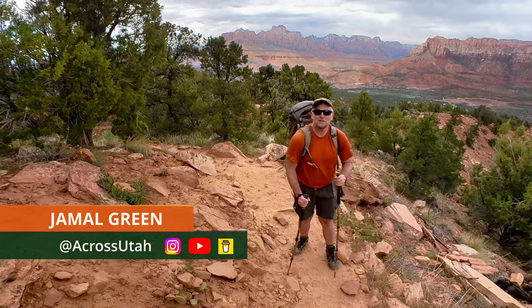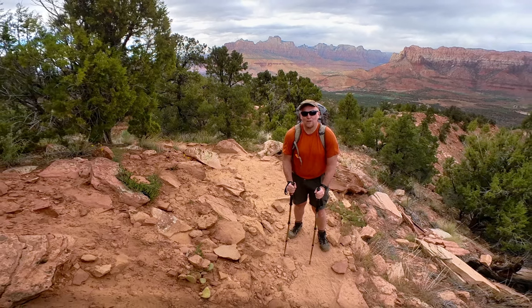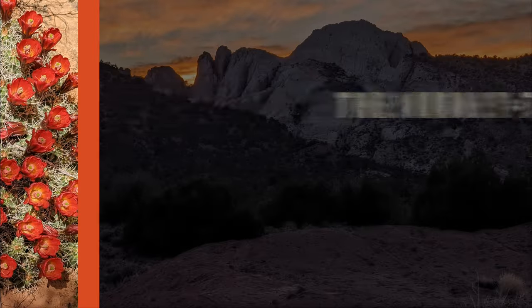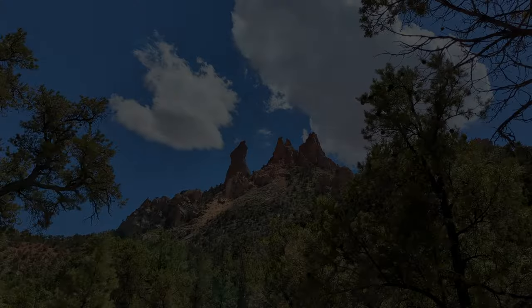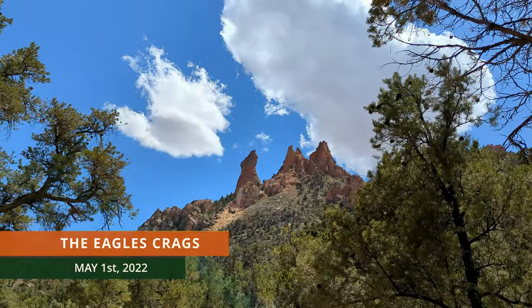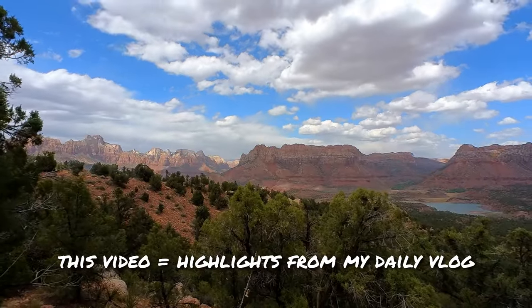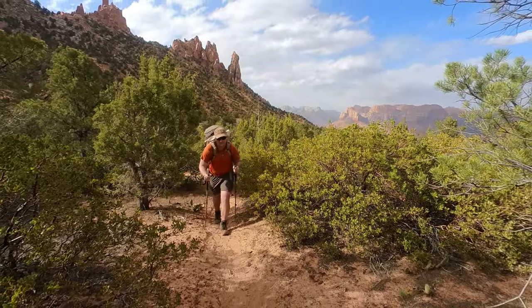I'm right outside Zion National Park and getting ready to set out on a 4 to 5 week trek to Green River, Utah. Let's go. Zigzagging through these white cliffs.